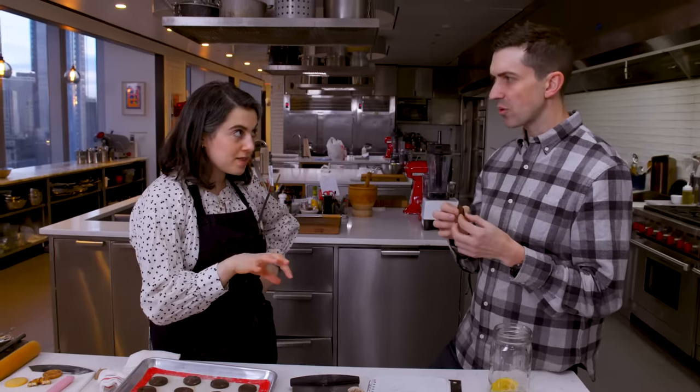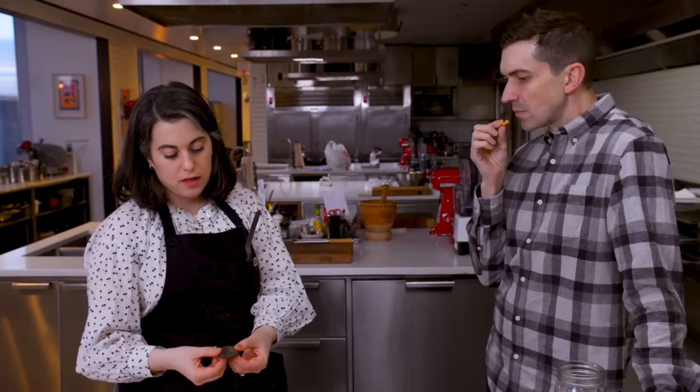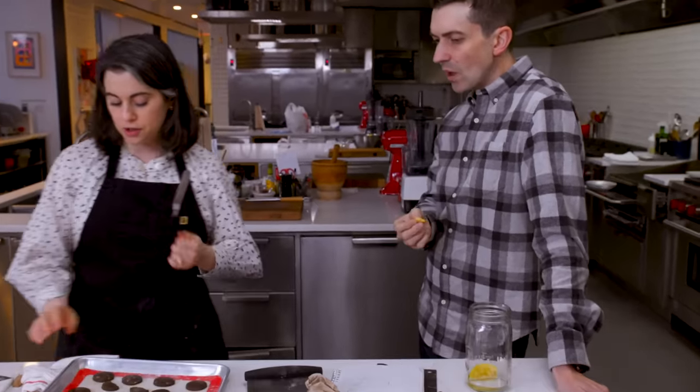I think I'll keep the black cocoa, but then add maybe some Dutch process. And I'll keep the peppermint the same. I think that it could also be drier. I mean snappier. So like this... There's a wetness there, in the center. Yeah. So, okay. So that was a good test.